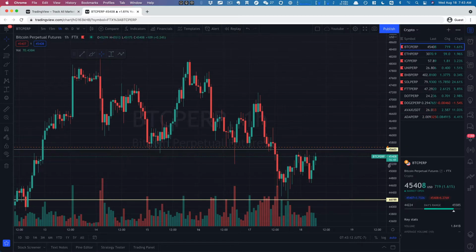It's done at the 45,600 range, or I will come back and look at whether or not there's a bounce back opportunity at the bottom of the range, which is around 44,000, give or take $500. Because on the hourly time frame, as you can see, the support line is slowly moving up. This is a good sign. It means that we are moving up from the bottom. So that's always a good sign.